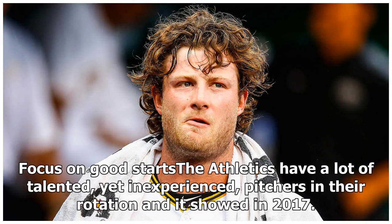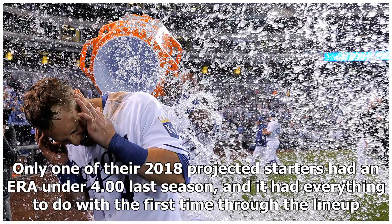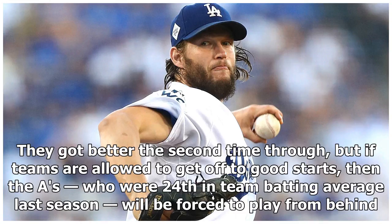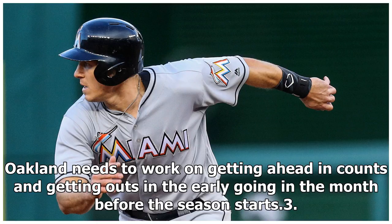2. Focus on good starts. The Athletics have a lot of talented, yet inexperienced, pitchers in the rotation, and it showed in 2017. Only one of the 2018 projected starters had an ERA under 4.00 last season, and it had everything to do with the first time through the lineup. Manaea, Jharel Cotton and Kendall Graveman all allowed batters to hit better than .275 the first time through the order. They got better the second time through, but if teams are allowed to get off to good starts, then the A's, who were 24th in team batting average last season, will be forced to play from behind. Oakland needs to work on getting ahead in counts and getting outs in the early going in the month before the season starts.